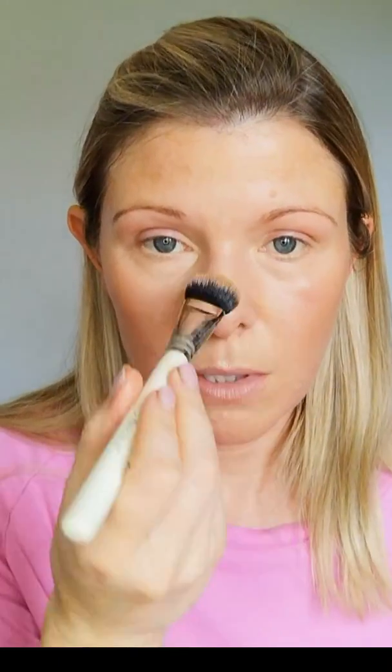You see how it's just given a bit more shape to the face, and I'm just going to use a little bit of that on the chin, not too much, don't need it at the minute, a little bit on the nose. Yep, so that's just given a nice bit of colour to the skin.